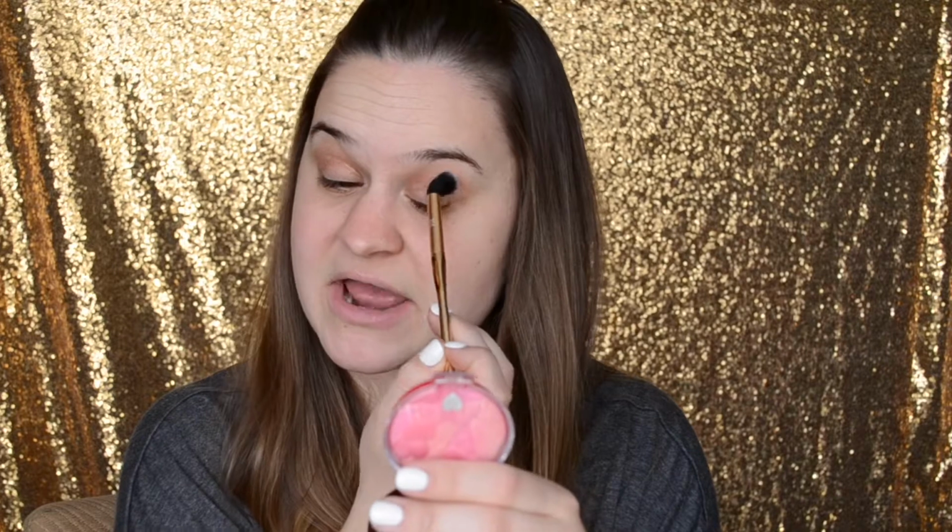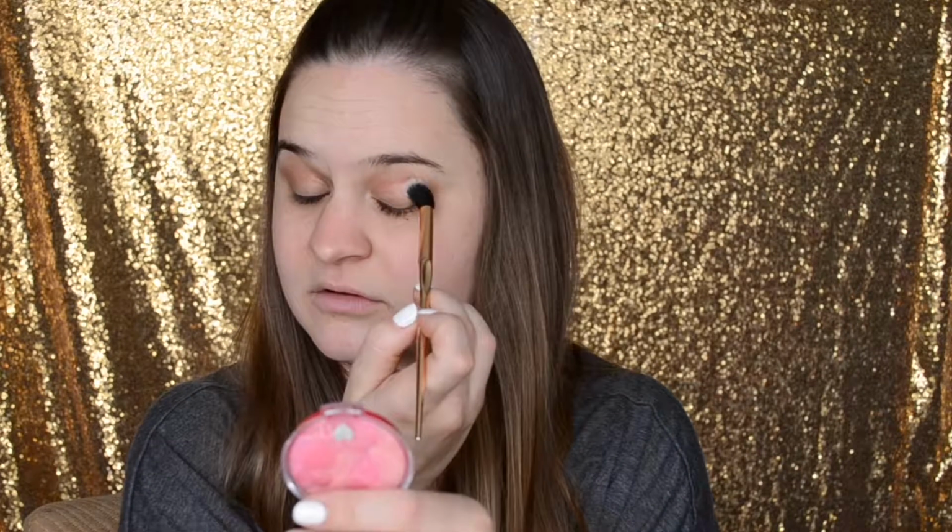It definitely doesn't look like it does if I just put it straight on, but maybe with some primer or concealer that'll help it as well. Once again, this is just straight on skin. I mean, it does build, so I can't complain about that. I'm definitely going to keep using it. This color is just amazing. And the pigmentation, oh, it's so good. This is actually the first product I've ever had from Balm Cosmetics, and I have to say I'm impressed. I've heard nothing but good things, so I can see why. Ooh, now we're getting there.